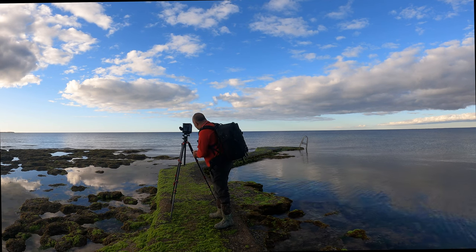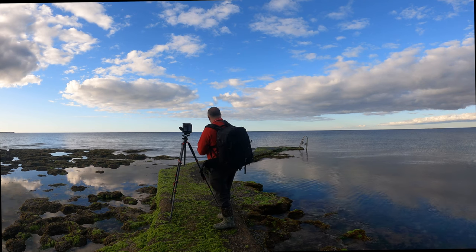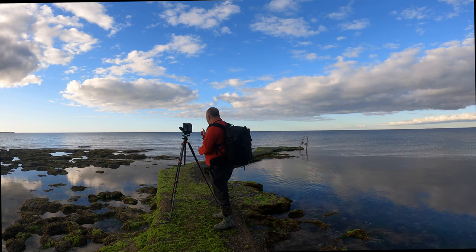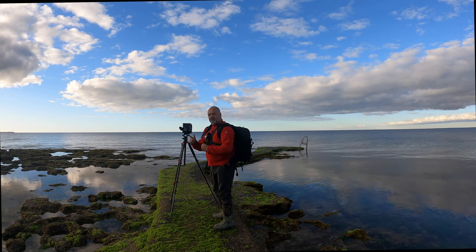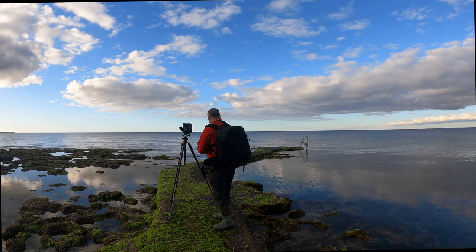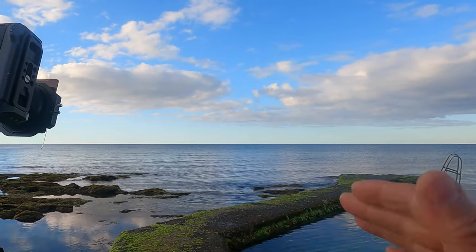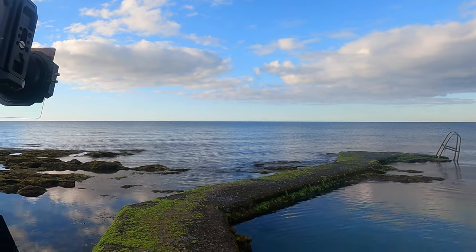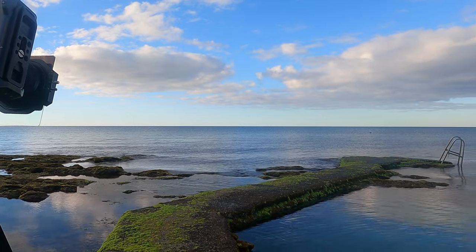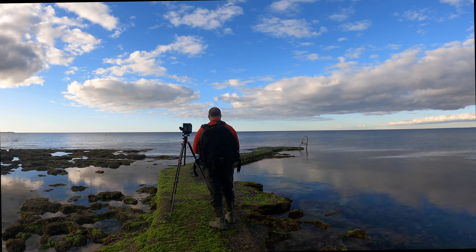We may just do it. I just don't want the highlights to be without any sort of detail at all. I've set the polarizer here to actually increase the glare. It's the polarizer switched off, in fact, because I'm happy with the glare, because it gives a beautiful contrast between the dark of this walkway and the reflection of the sky and clouds. So I'm quite happy with that.